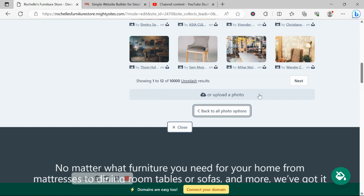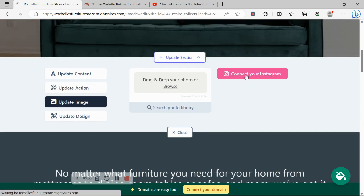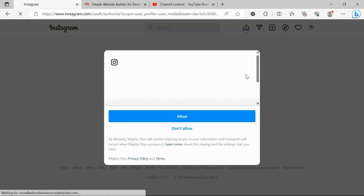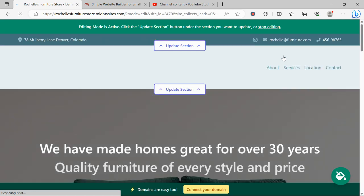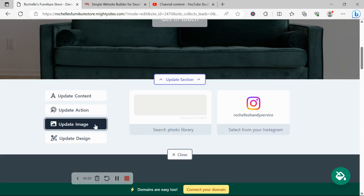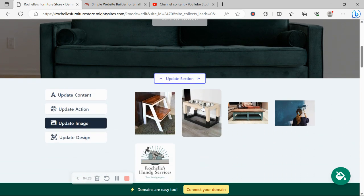Now, with Mighty Sites as well, we've recently introduced the feature where you can actually connect your Instagram account. Let me show you how to do that. I'm connecting to my handyman service Instagram account here, just to give you an example of how easy it is to connect your Instagram accounts and pull in all those images so you don't have to individually upload them all. It really saves you some time and is super convenient. So now I've connected my Instagram account. I'm going to go back to that section over there, click on update image. Now I have the option to select images from my Instagram account for this section and all the other sections as well.